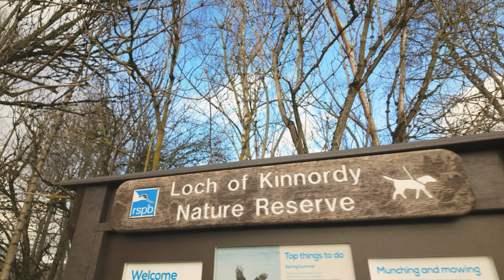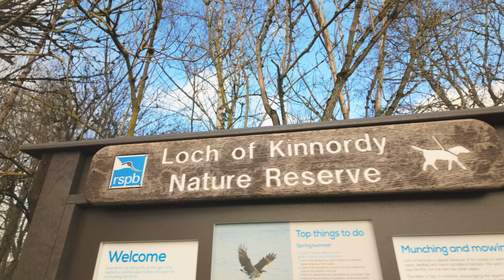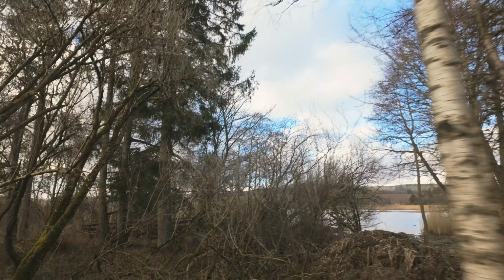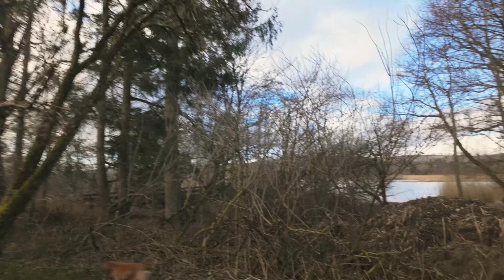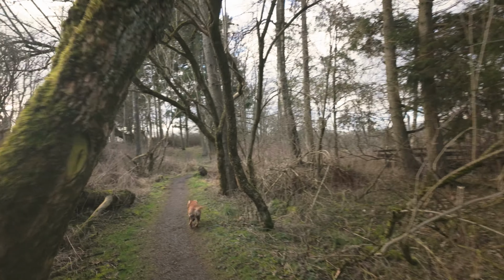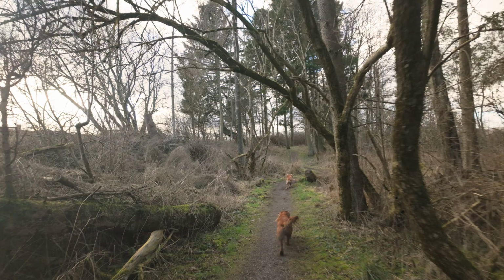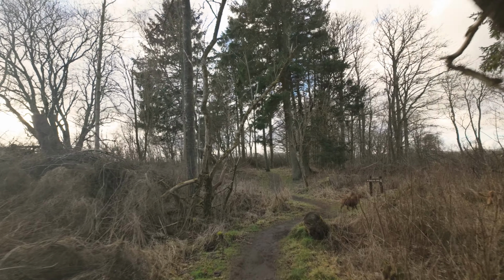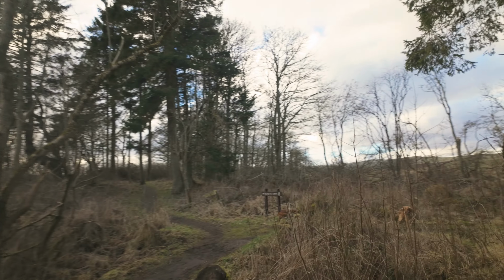Okay, for the next part of the trip, we're coming to Loch of Kinnordy Nature Reserve for one reason, really, and one reason only, and that is to try and get these dogs a bit cleaner than what they currently are. So we're going to get down to the water and we're going to hopefully get them a bit cleaner. The worry here is that they go after ducks or something. Let's hope there's no ducks.